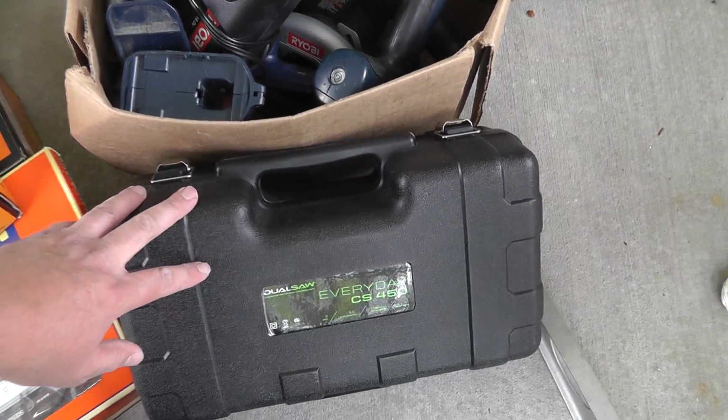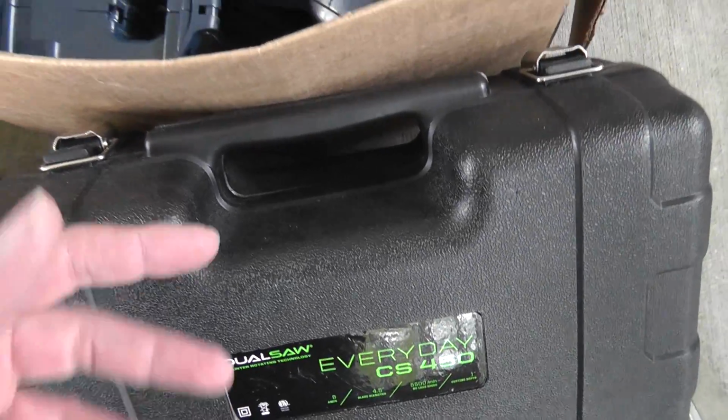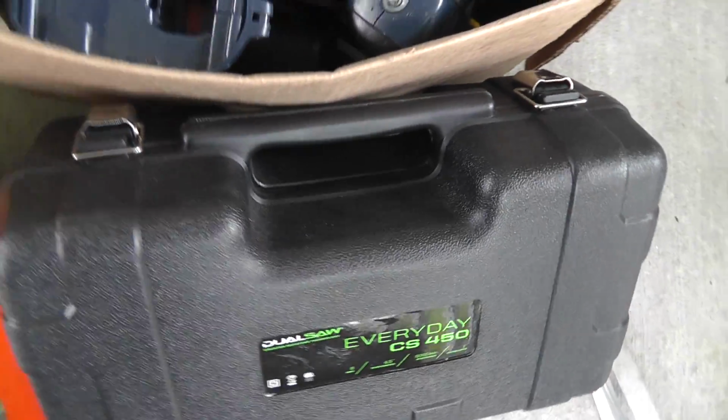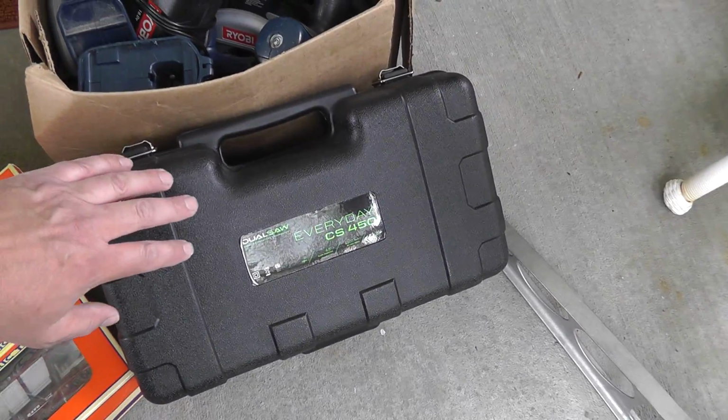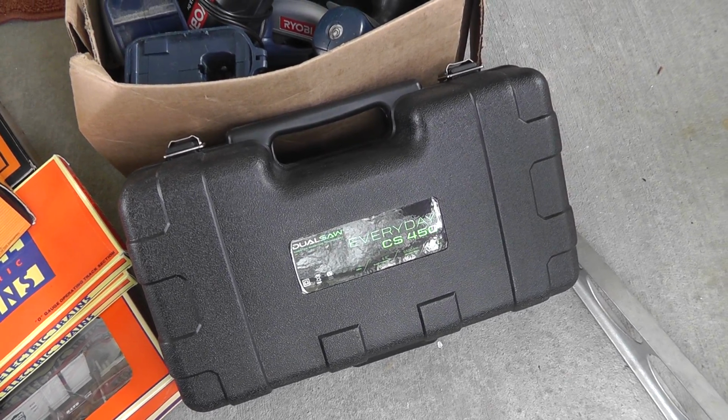Also from the same person, got a dual saw. That's the thing. It's got 2 saw blades rotating in it at the same time for $10. And thinking that might be a $50 saw on eBay.